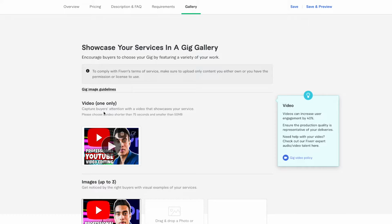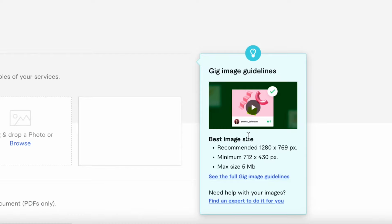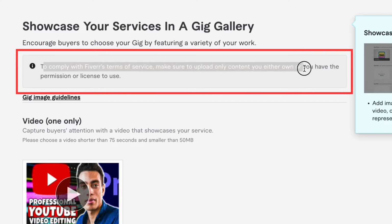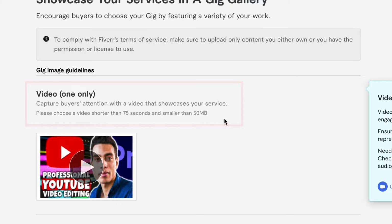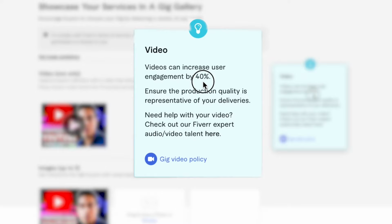So when I created my first gig back in January this year, I had my introduction video ready to upload, but as you can see, there's nothing on the page that provides information about the thumbnail of the video. Up here it says that you have to either own or have the permission or license to use the content of your video. Here it says the maximum size and length of the video you can upload, and when you hover your mouse over the video section, this message pops up that doesn't really give you any specific information about the requirements, but it basically says that it would be a good idea to include a video in your gig because you will see better results, but nothing about the thumbnail.